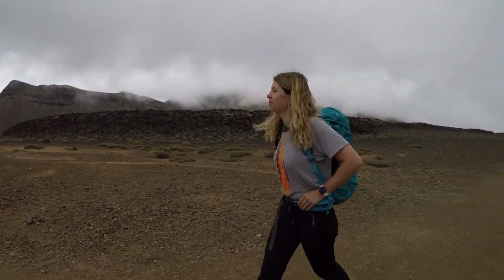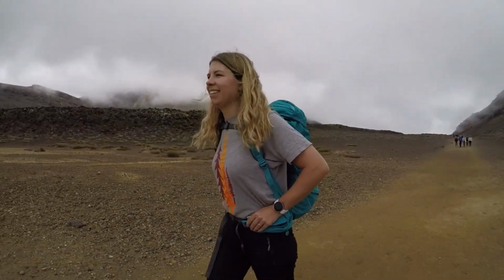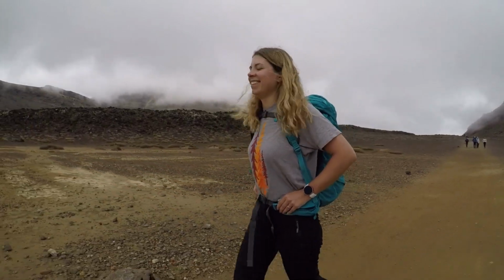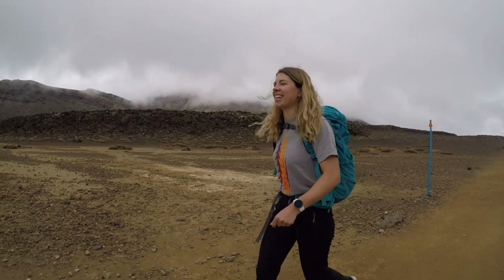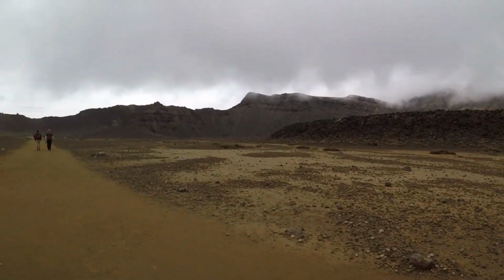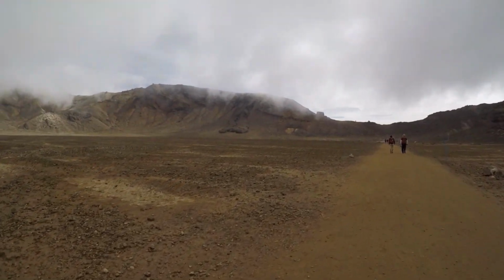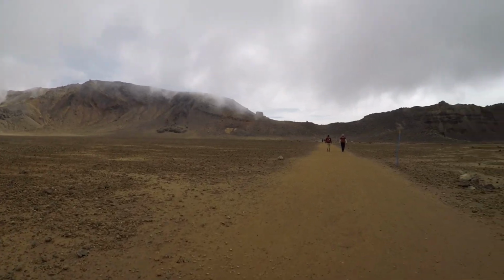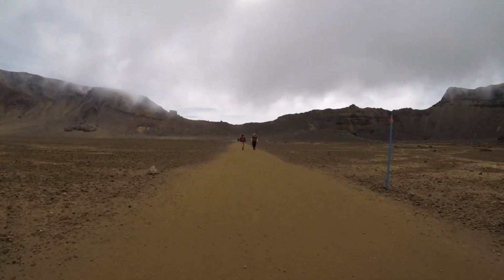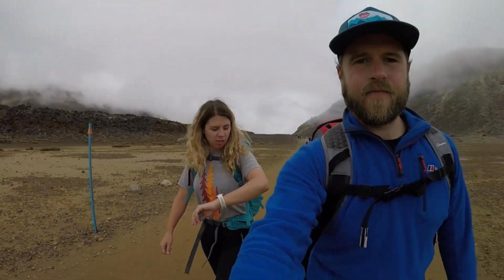Not a lot living up here, I don't reckon, Lou. What do you reckon? It probably looks a little bit colder than it was. Here's the track. Is that a steamy bit or was it just cloud? I think there is some steaming stuff.